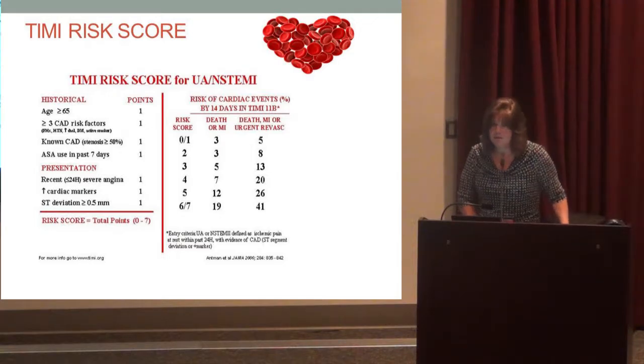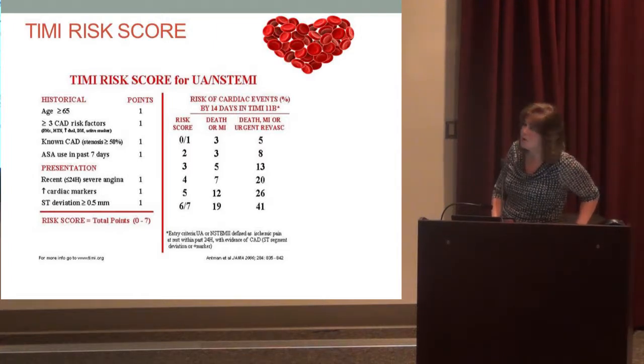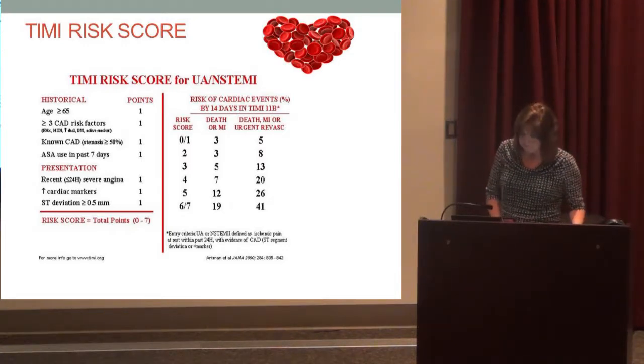These are just the two different scores. This is just the TIMI risk score. It takes into effect known CAD. Remember we said that was a high marker. Whether the patient's on aspirin, whether their cardiac markers are up, whether they have ST elevation, their age, and other risk factors such as hypertension, smoking, etc. And then you give the patient a score, and this is the percentage of risk of cardiac events in the next 14 days. That's what the TIMI score is about.